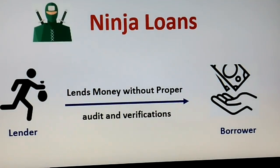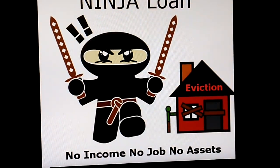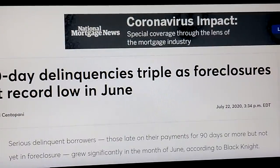Who remembers this in 2008? Ninja loans. The banks have gone from giving money, straight up money, not credit lines, money, to people who had no income, no job, and no assets. Literally handing out money, to now cutting credit lines of people that are not in arrears, cutting credit lines of people who have acted responsibly. 1 in 3 people have experienced this because the banks know something is coming. The banks know something is coming, and it is not good. And it has to do with this.